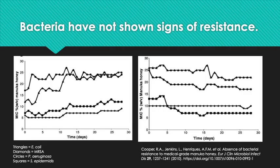According to current research, bacteria has not shown any signs of permanent resistance to Manuka honey. One research group studied the resistance of different bacteria towards Manuka honey. One of these bacteria being MRSA, shown as the diamond shapes in the graphs. In the first graph on the left, the group studied resistance towards Manuka honey over a period of time. Although the minimal inhibitory concentration of Manuka honey had to be increased, it was not substantial for MRSA.